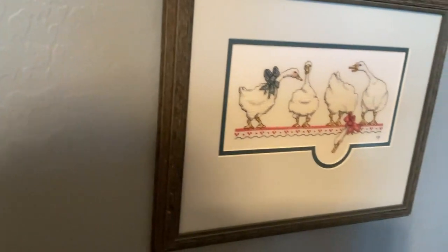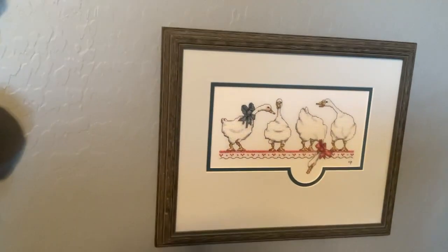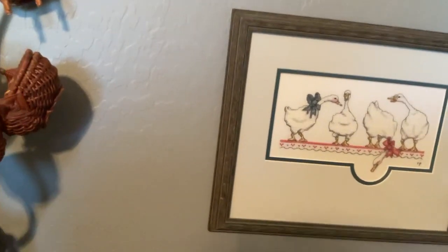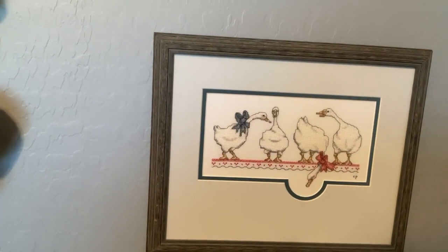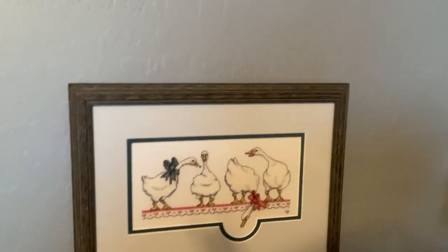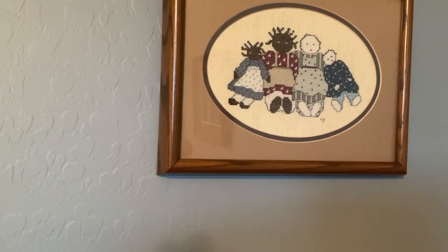This is, if you were alive when geese and ducks were popular, then you have probably seen something similar to this. Another cross stitch that I did, and then one of my all-time favorite cross stitches is this sweet one up here of the dolls.